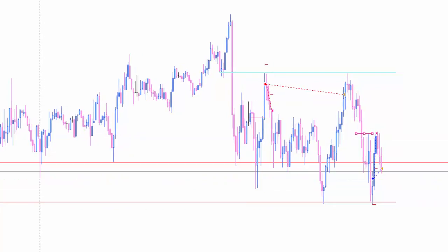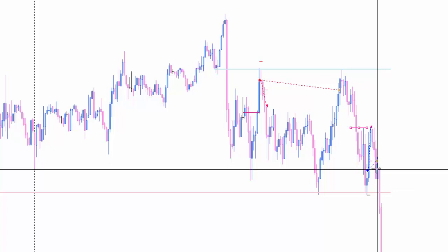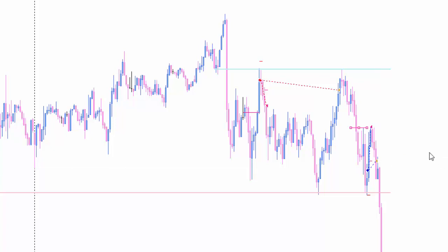I'm going to hit play. It's too quick for me to pause it, but you can see here, in this case, once again, we exit 50%, and then it comes back and stops us out at break even. Okay, so had that gone a bit further, then we could have taken a higher profit target if price kept going in our direction. So that's it.